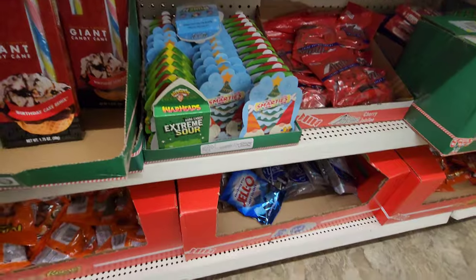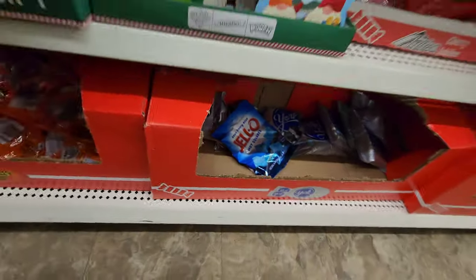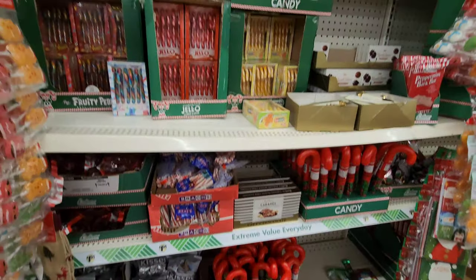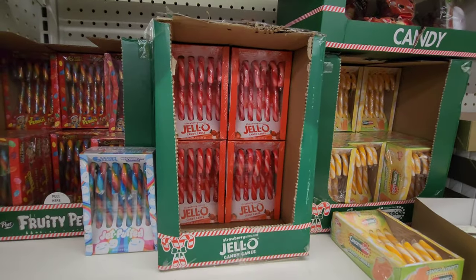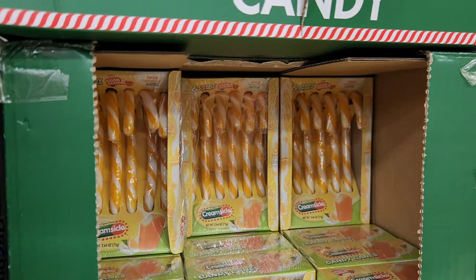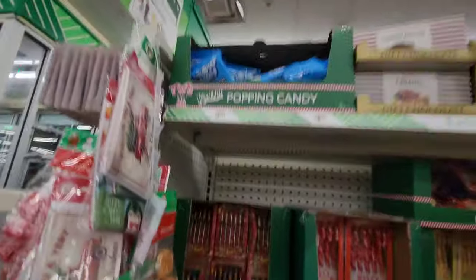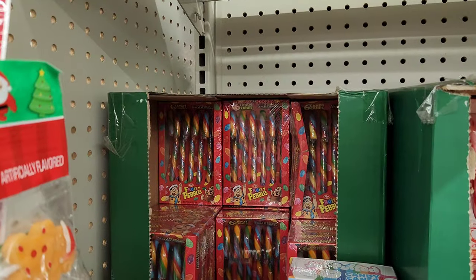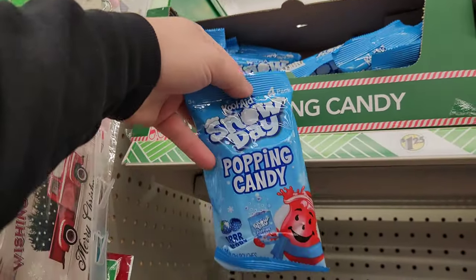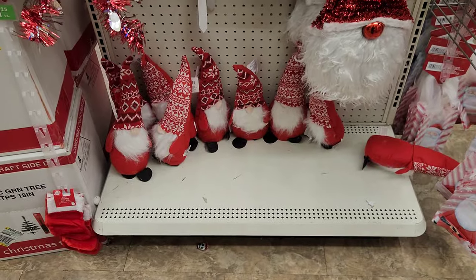Smarties? What's this? Jell-O candy squares? Ew, that's weird. Anyway, oh, they got Hershey's Kisses. Candy canes. Oh yeah, look at these strawberry Jell-O candy canes. Got creamsicle candy canes. What? Oh, that's cool. That's very cool. What? Kool-Aid? Oh, they got Fruity Pebbles ones too. Look at that. And this popping candy. Oh, that's cool.